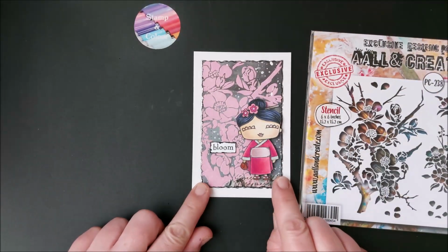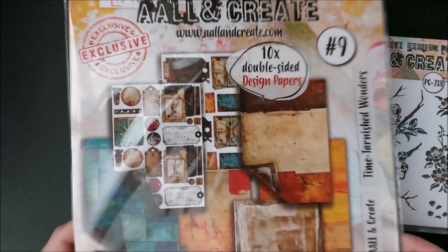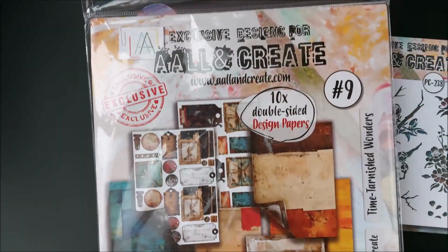The paper I used is from paper pack number 9. This one here, which I still love so much.